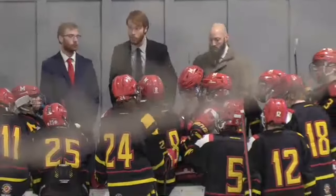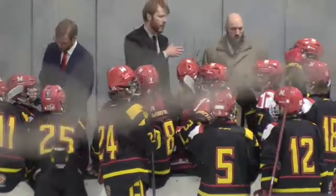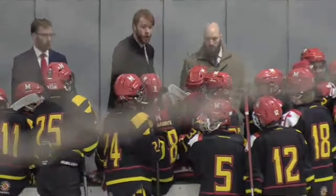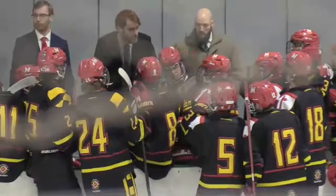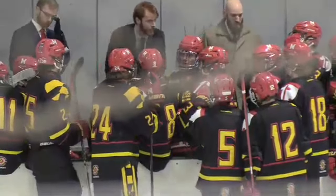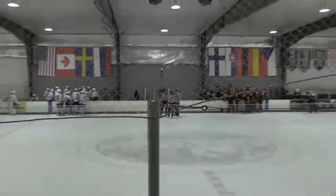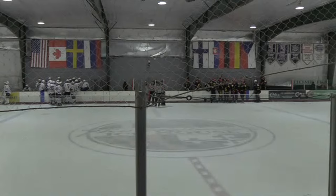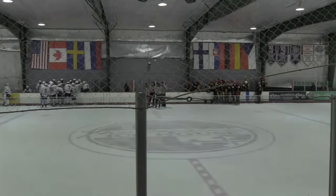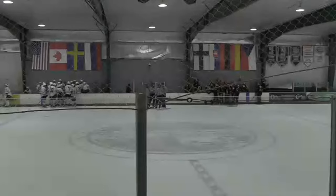What do you think Coach Smith is saying on the bench right now? I mean, if you're able to win this draw, you want to keep things down low. You don't want to let things come back out high. Just in case you want to keep that one man in the high slot, just in case anything does come back towards the Terps' end. But ideally, you want to work things down low, below the goal line, work the cycle in the corners, and try and just keep pressure.